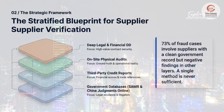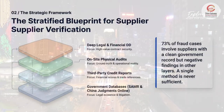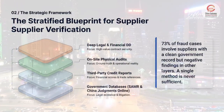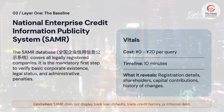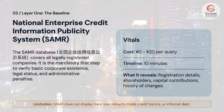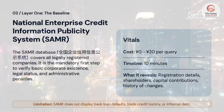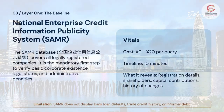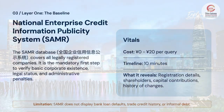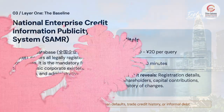And here's a wild stat for you. 73% of fraud cases involve suppliers who actually pass those basic Layer 1 checks, but are harboring hidden risks much deeper down. Speaking of Layer 1, let's look at the baseline, the SAMR database. This is your mandatory, virtually free first step just to verify basic corporate existence and legal status. It takes maybe 10 minutes, but SAMR completely fails to show things like informal debt, trade credit history, or bank defaults. It confirms they exist, sure, but it definitely does not confirm financial stability.